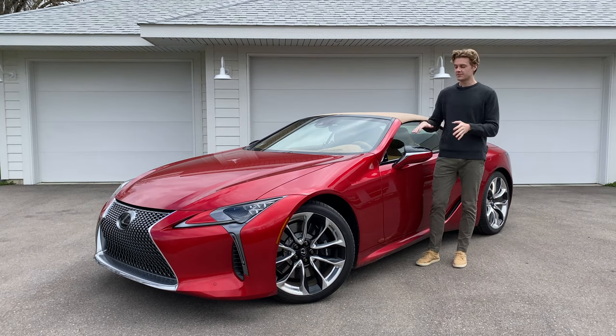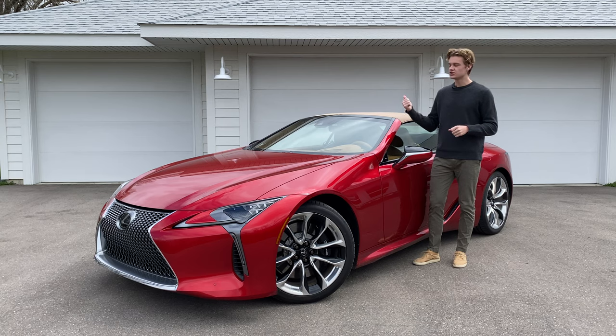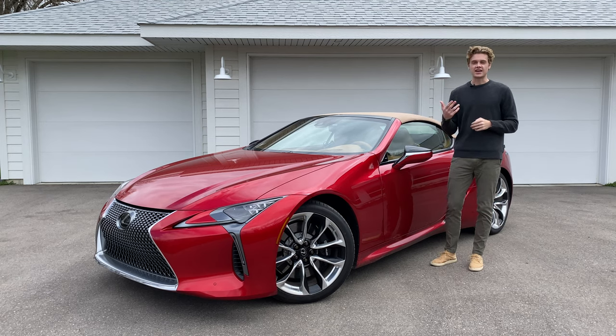Another thing I realized is that because this car is so beautiful, everybody looks at you when you're driving in it. You get so much attention because it is so expensively styled and it has such a rich sounding exhaust. Everybody knows there is something special about this car. While that might get annoying if you're daily driving it like I have been the last week, if it's your second or third car and you're only taking it out every once in a while, that can be pretty cool.